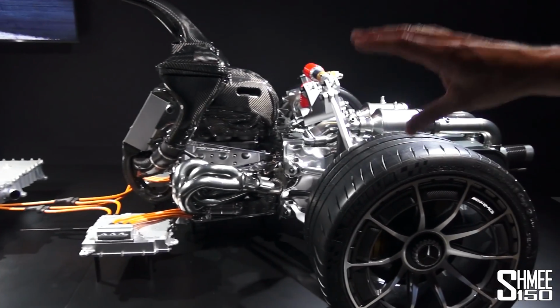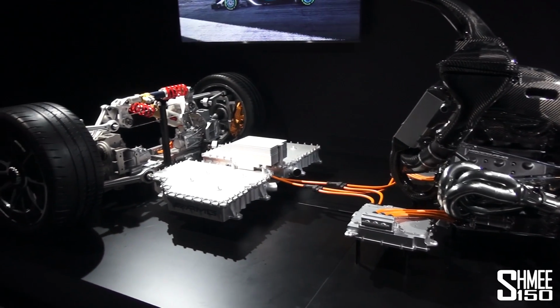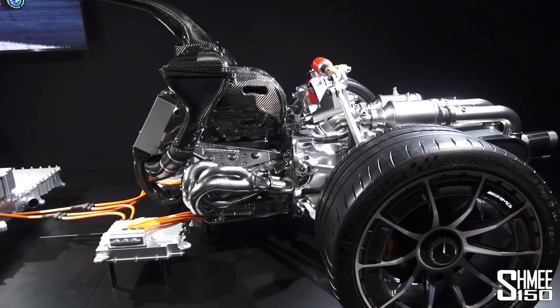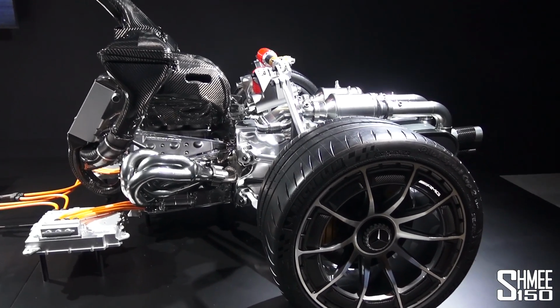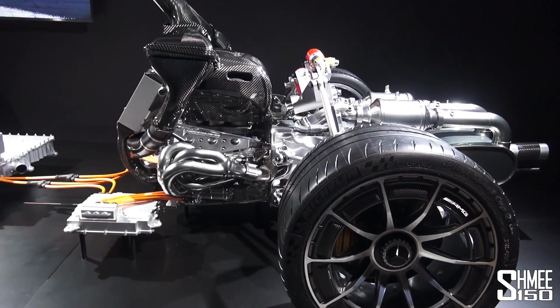is the current development status of our hypercar, Project One. We're just showing the powertrain today, so we stripped apart everything, take away the exterior styling, the exterior skin, obviously the interior and the cabin, to just focus on the drivetrain components.